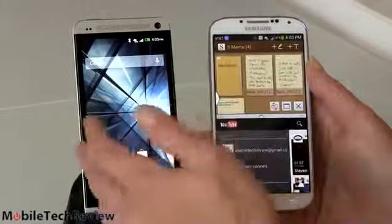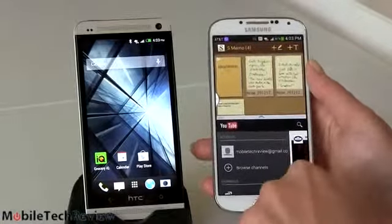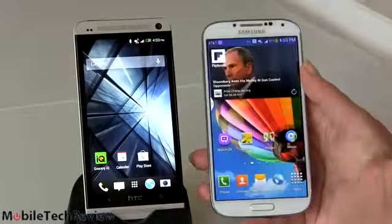And there it is. Now, nothing like that exists on the HTC. Do you find this useful? That's up to you. That's a feature that's available right here. Of course, there's a million more features with the Samsung.